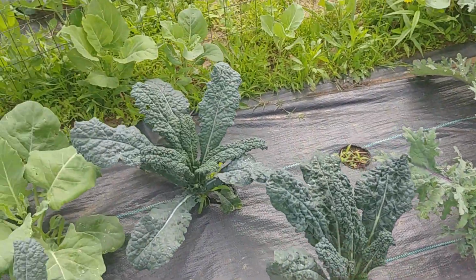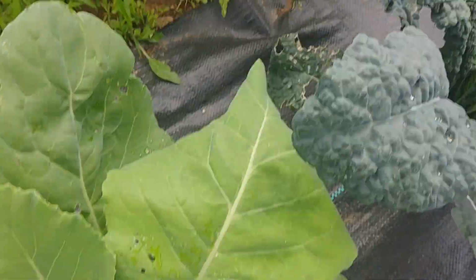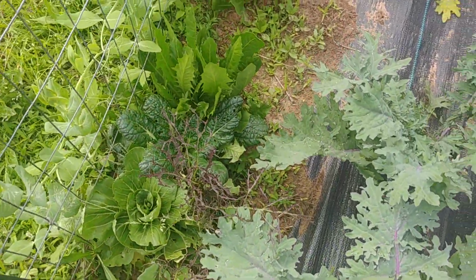That's a Chinese broccoli. That's what it's supposed to be. I don't know. Another endive. I had some extra. I just stuck a bunch of greens there.